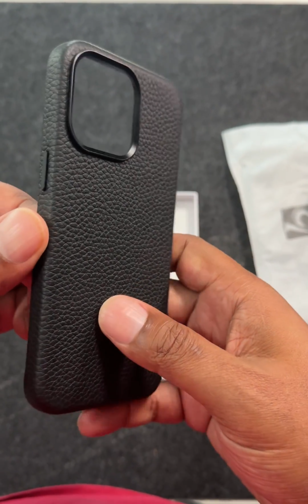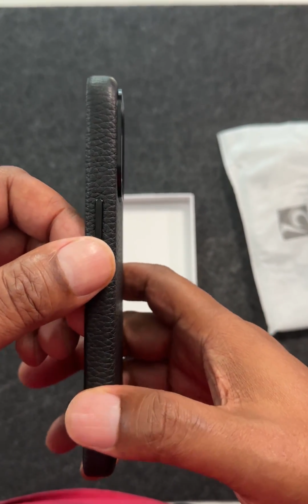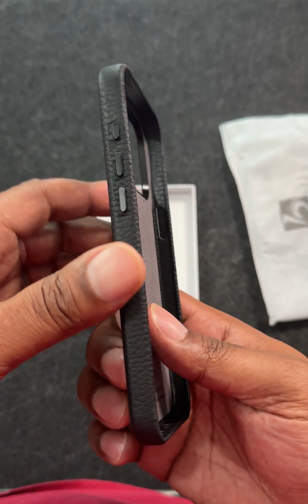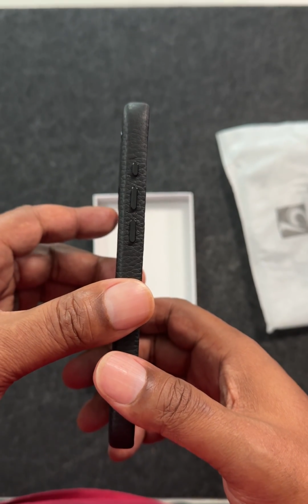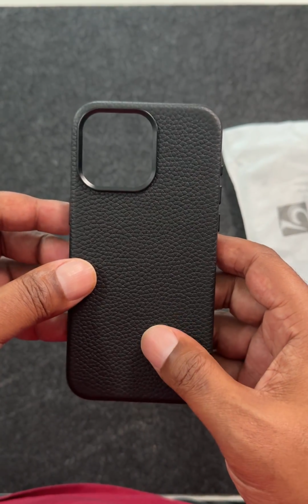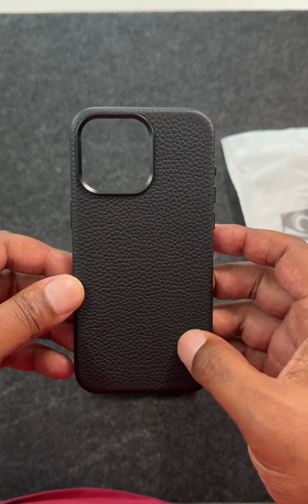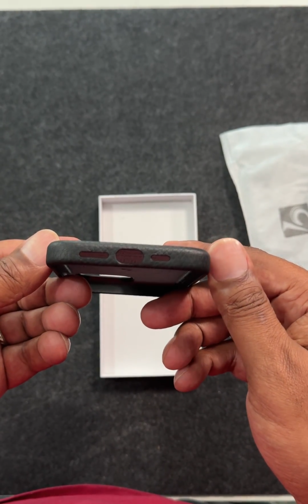Smells like leather. Yeah, this one does look really nice. It has these hard buttons right here, MagSafe, like I mentioned. And I got it for a pretty good deal. I'll leave a link if you guys want to pick this guy up. But yeah, this is it. You got your cutouts down here.